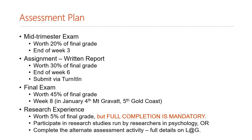You can then log in, see the list of available studies and participate, and it will keep track of how many hours of research experience, each hour being 1%. So it's about 5 hours work, nicely, easily achievable, but I would encourage you to do it early rather than leaving it till the last minute. And if you don't like the studies that are on there, you've always got the alternate assessment task, and you can mix and match between the two.